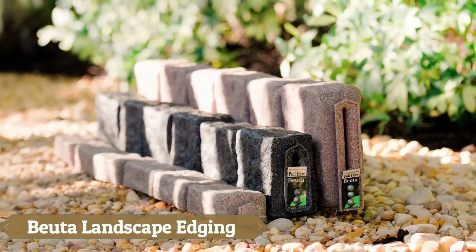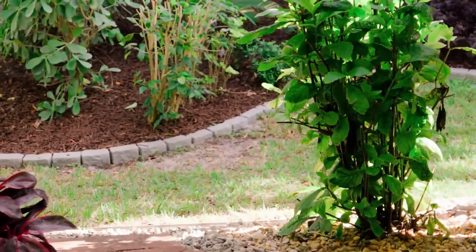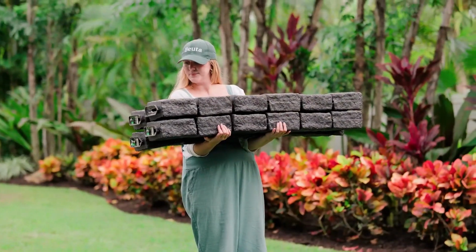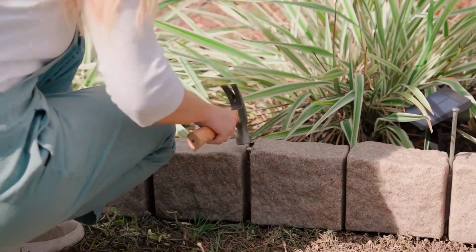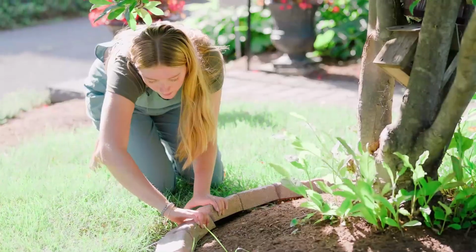Beuta landscape edging produces garden blocks that are lightweight and easy to handle, thanks to their construction from low-density polyethylene or polyester with recycled content. Each 1.2-meter standard block can be lifted with one hand and installed with just a hammer, resulting in a finish that closely resembles natural stone.